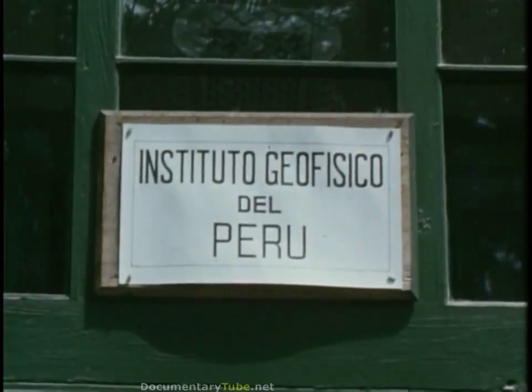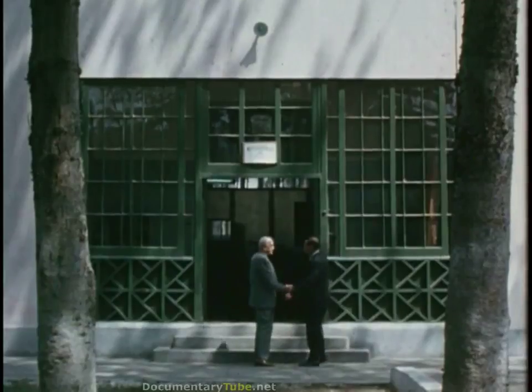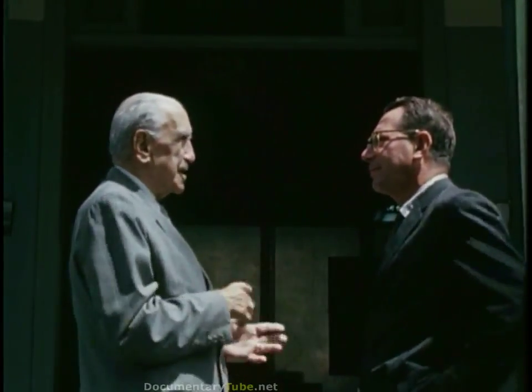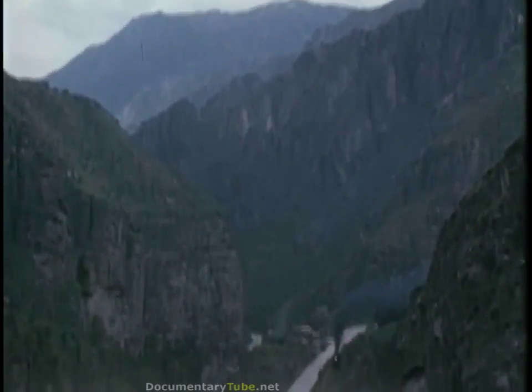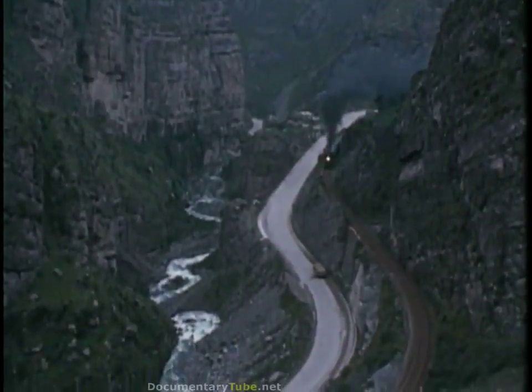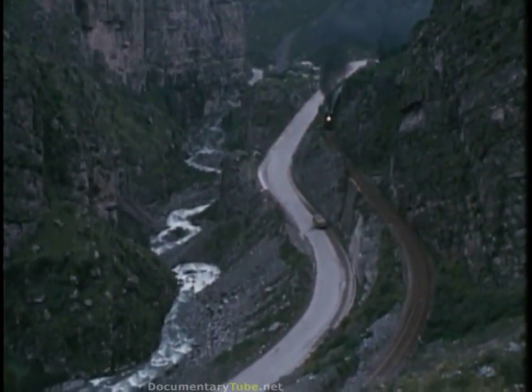One key to a successful operation in Peru is the Instituto Geofísico del Peru. The Instituto is a scientific research organization of the Peruvian government. We decide on a visit to the Instituto's observatory, one of the world's highest observatories located near the magnetic equator.